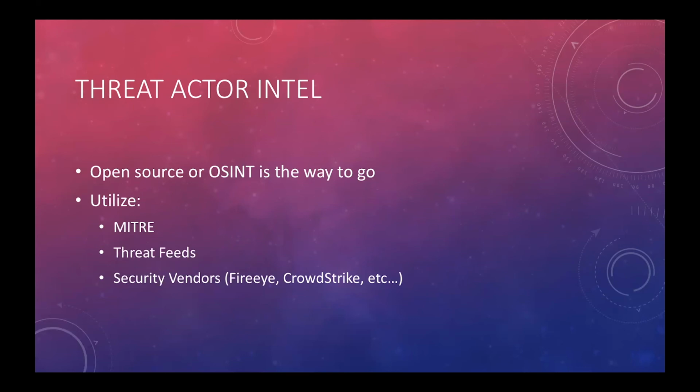Security vendors are probably my favorite go-tos. While they are of course trying to sell you their product, they also produce a lot of amazing research on various APTs, pieces of malware, techniques, etc. I threw up a couple: FireEye, CrowdStrike, SpecterOps. I know they do a lot of training, and the guys who work at the company also developed BloodHound. They put out some amazing training if you've never been. It's a little expensive, but it's pretty good.